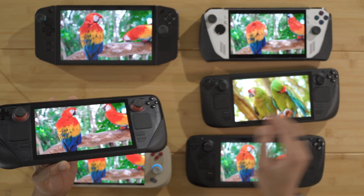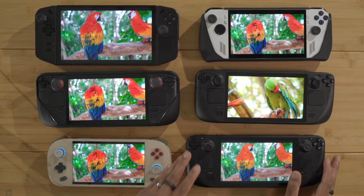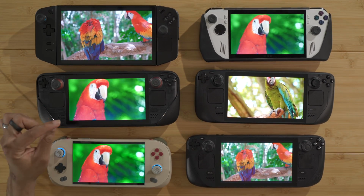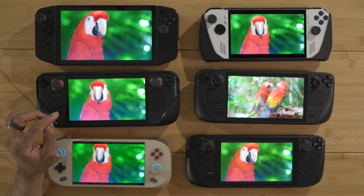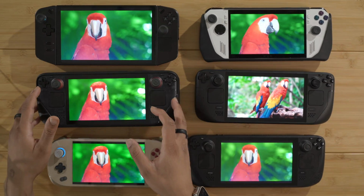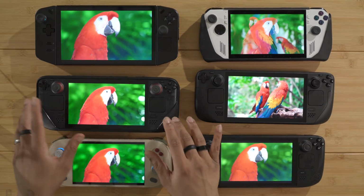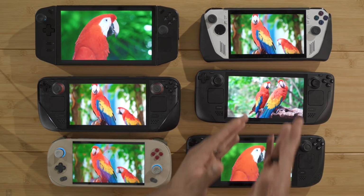Now I will say if I had to give a trophy to the best screen out of all these handhelds, I would probably say the Steam Deck OLED with the anti-glare screen. I think for like 90% of scenarios, the anti-glare screen is a benefit if you're outside. And it's really a tie between the anti-glare and the glossy, in my opinion, because it's really for a different scenario. You're not losing so much with the anti-glare to the point that the glossy is the definite winner.